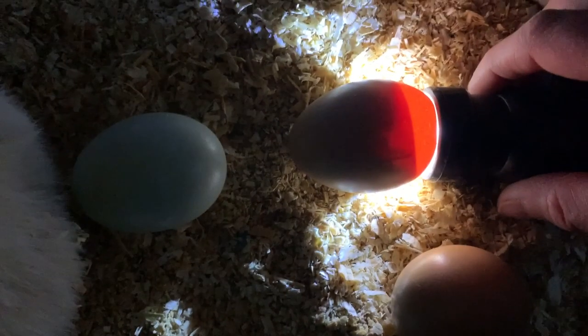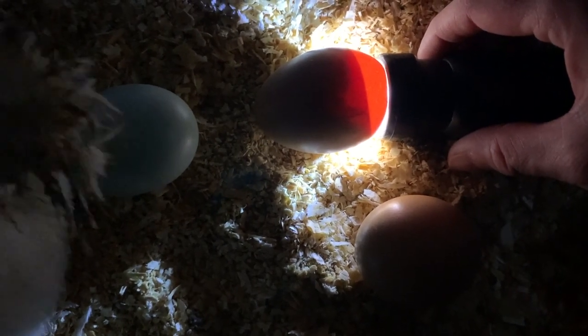Now, here's a good one. Now, this baby right here, you can still see a little bit of the veining. It looks pretty good. Oh, yeah, she's tucking. You can see. Oh, yeah, we're doing good here. Now, like I said, you're at the very end, so it's going to be hard to see some of these, but this one is great. Oh, that one's even moving.